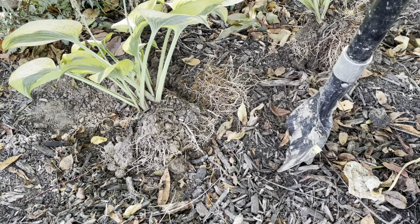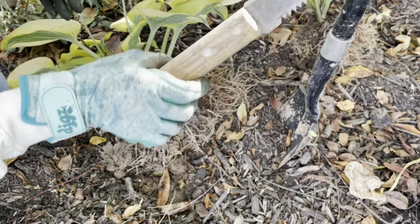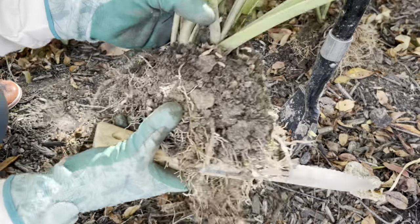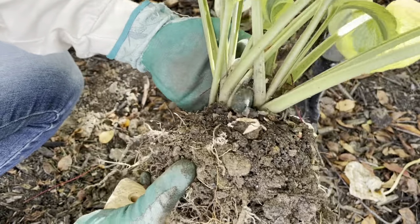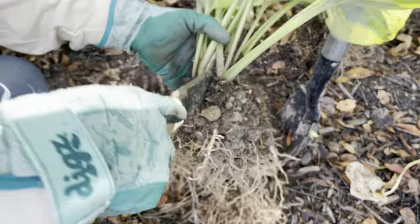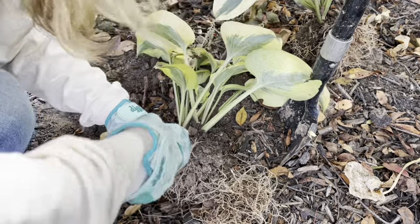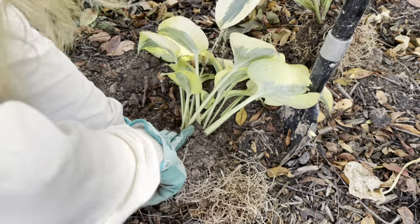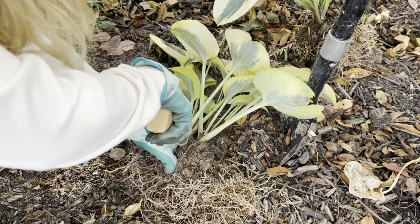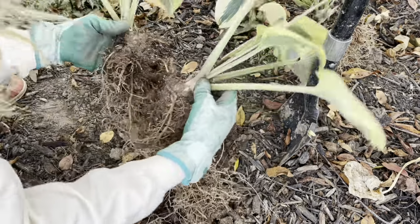All right, I brought my little shovel just in case, and I brought my hori-hori knife. So what I'm gonna do is just take it in there where there's that natural division, and I'm just gonna take my knife and cut right down the root ball. Sometimes you just gotta stuff it in there. Like a watermelon, I feel like sometimes you gotta stick your knife down in there first. There, and then we just split it into two.